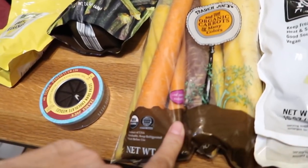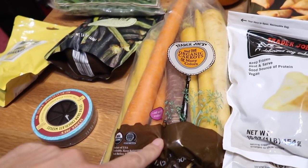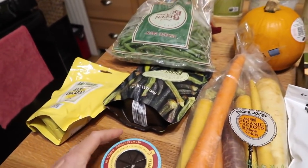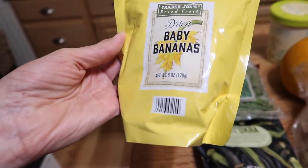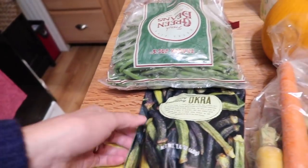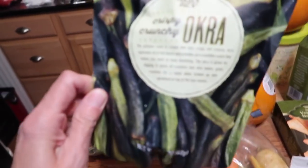We got some tricolor organic carrots. So good. Maddie is always begging for these. We got a point of sale dark chocolate tin, so that we're going to enjoy that later. We got some dried baby bananas. The only ingredient in here is baby bananas, so that's pretty awesome. We got some crispy crunchy okra. That looks amazing as well.